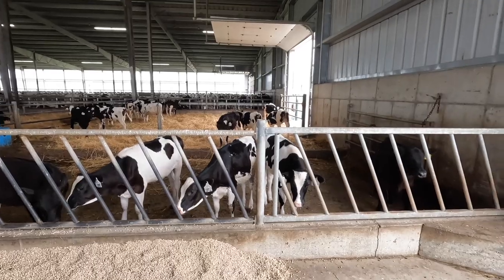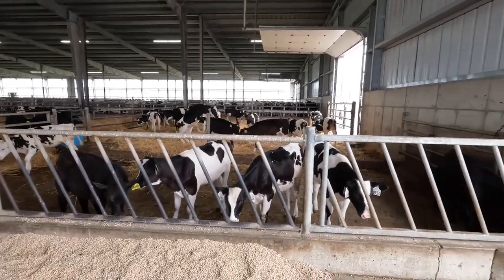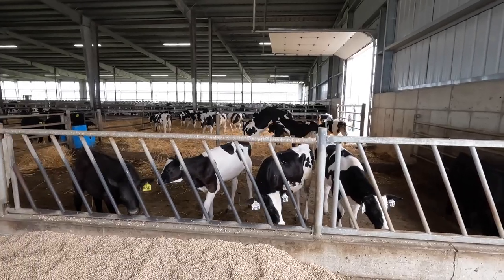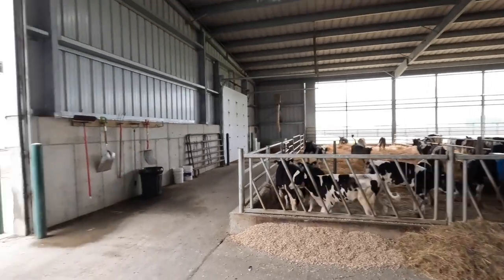We moved this pen in here a couple minutes ago. You can see the calves are pretty excited and bellowing a little bit. It's a new environment for them. They always get kind of excited when they make a move to a new pen or to a new barn, because this is all new for them.